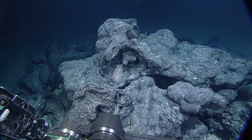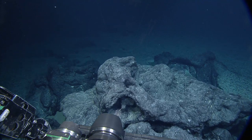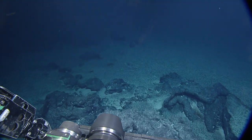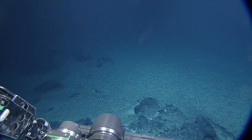Rock. Yeah. That was an example of an evolved rock. Evolved rock? No, no. You're not going to see those underwater. Roger.